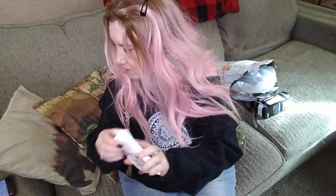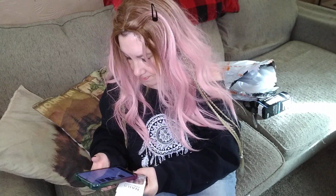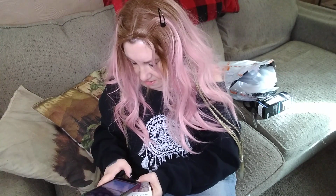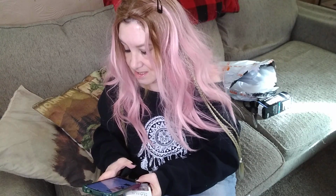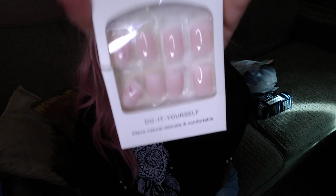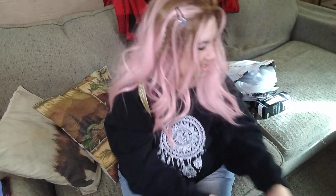This box is a little bent. Hope the nails are okay. The nails look okay. These are, let's see here. Glossy short square fake nails, white pink gradient. And they are 57 cents. I paid 57 cents, guys. You can't buy these for 57 cents anywhere. It's like a hint of pink. It's not real bright pink or nothing. Those are cute. Cute, cute, cute. Let's see if we can get a thumbnail. I don't know. Hopefully.